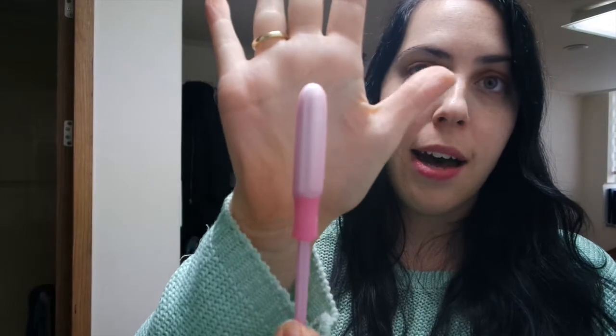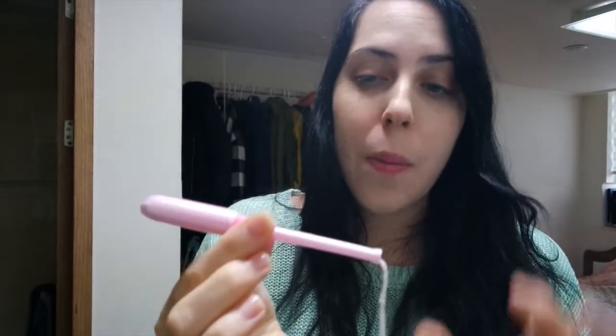So this is your super, and I'll show you what it looks like out of the container. So this is the super. As you can see, it's very narrow, very thin. Same applicator that you're used to back home. I've never seen the compact applicators here that we have, like OB or like Tampax Pearl has the small ones.